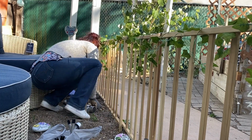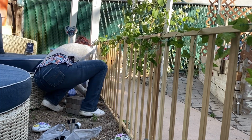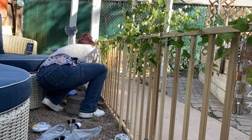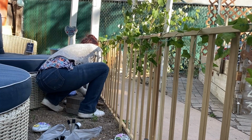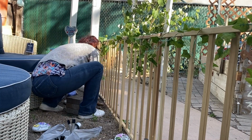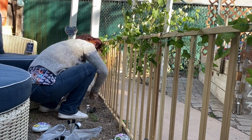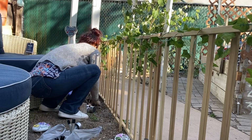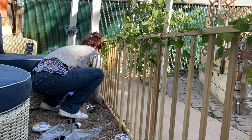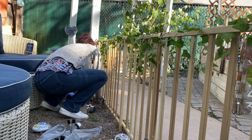So I want to put in a sidewalk in front of these chairs, and I thought that would be really nice to give it an elevated look. And behind the sidewalk, the plan is to put in some faux grass and make it level to the brickwork.